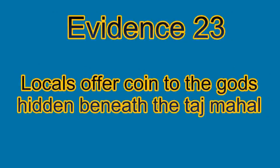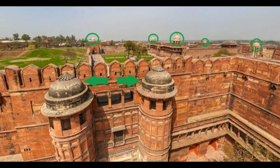Locals offer coins to the gods hidden beneath the Taj Mahal. Check the coin shown on top of the sealed passage. This is a religious offering by locals who say underground there exists an ancient temple structure that is connected to Agra Fort, the dwelling place of the Rajput kings. Now look at the domes of Agra Fort, which is just 2 miles away from Taj Mahal. Note the main structure below the dome is made of red sandstone, whereas the dome is made of an entirely different material. This means that, as in the case of Taj Mahal, the domes of Agra Fort were reconstructed later in Mughal style by the ruling emperor.